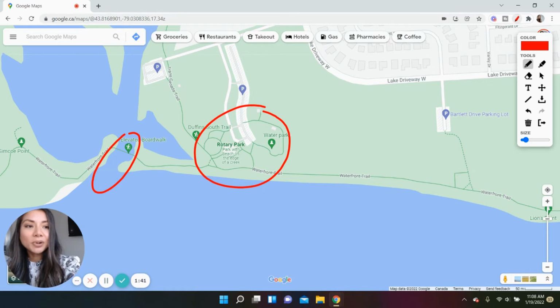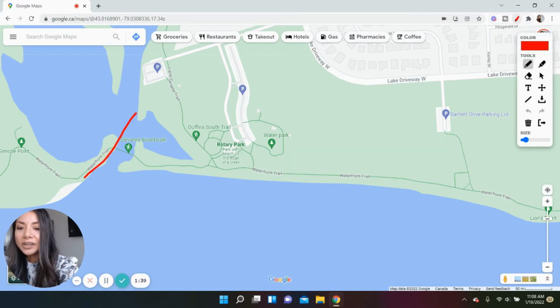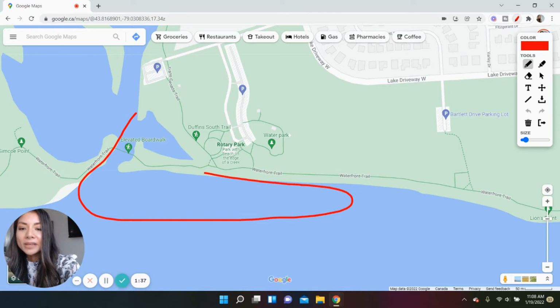Now, this part of the water, it's really calm, the water, and shallow. So you're going to see a lot of blue heron and swans. You're going to see a lot of people fishing along this lake as well. This is my picture of a fish.